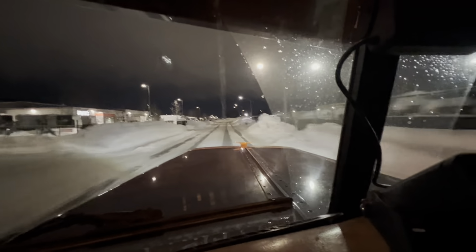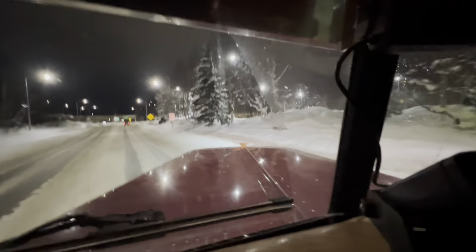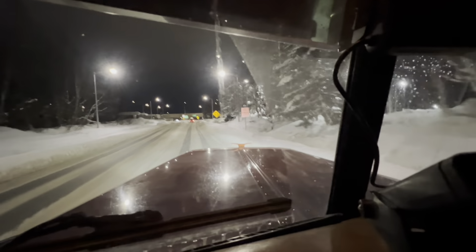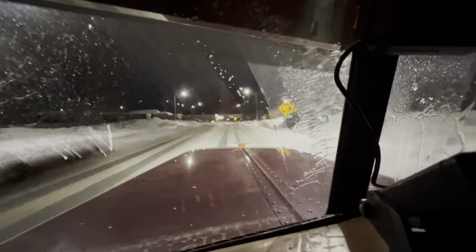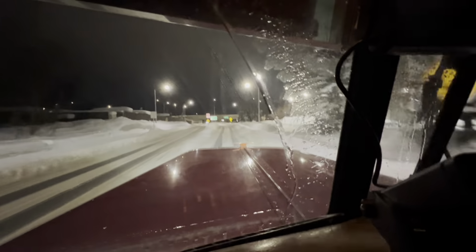I don't know if y'all can see that, but there's a water streak. And I tried to clean the windows with the windshield wipers, but it wasn't quite wanting to do it.